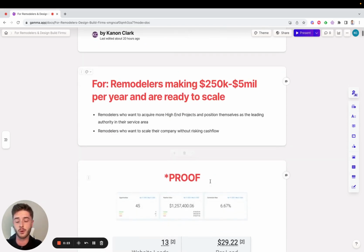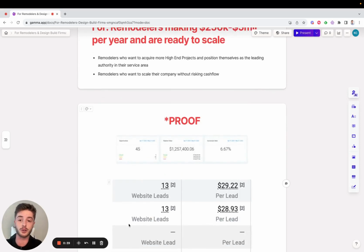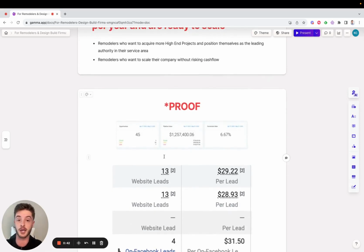So, who is this for in the first place? Well, this is for remodelers making anywhere from 250K to 5 million per year who are actually ready to scale. It's for remodelers who want to acquire more high-end projects and position themselves as an authority in their service area. And it's also for remodelers who want to scale their company without risking their cash flow.